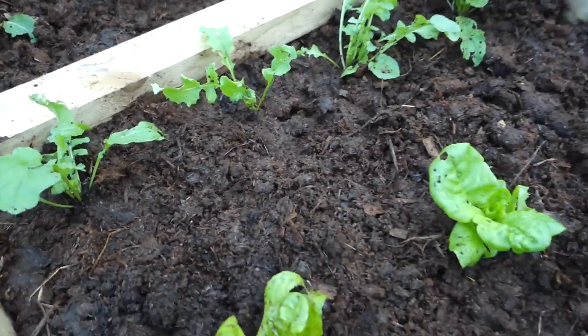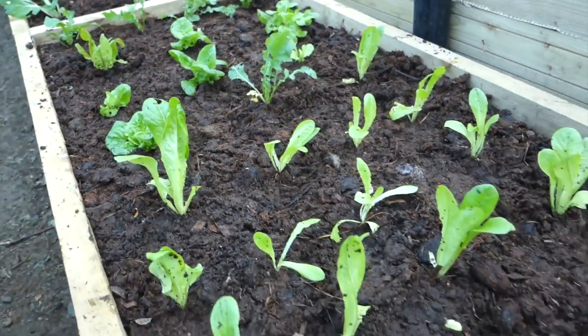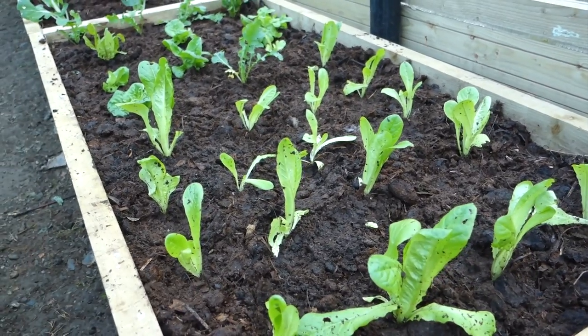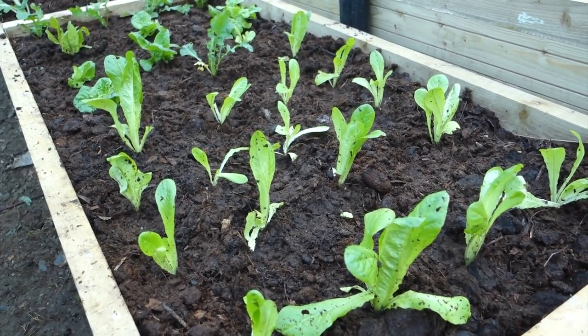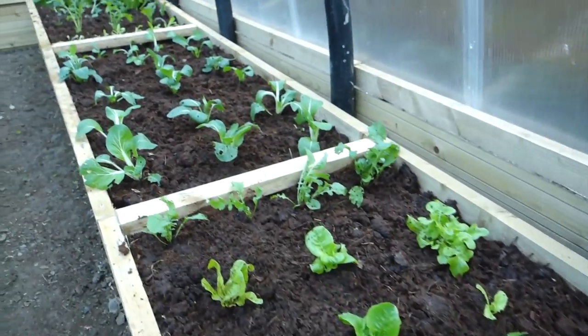Now, for the most part, these lettuces I'm going to be treating as cut and come again. So basically harvesting the outer leaves and then leaving the plants to grow. So not killing the plants, but taking a little harvest at a time.